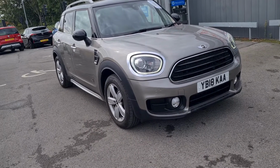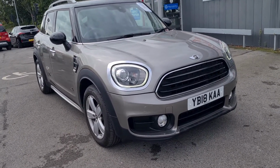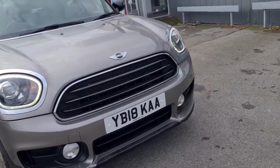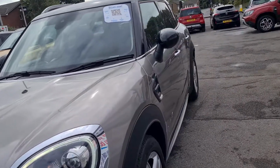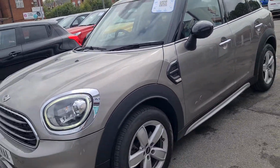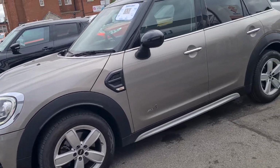www.luscombemotors.co.uk, and we're proud to present this lovely Mini Cooper Countryman, finished in royal grey. It's got front fog lights on there, it's got your front LED daytime running lights. I've been around the bodywork, and the bodywork's in absolute cracking condition. It is the 4-wheel drive version, and all the alloy wheels and tyres are in great condition as well for you.